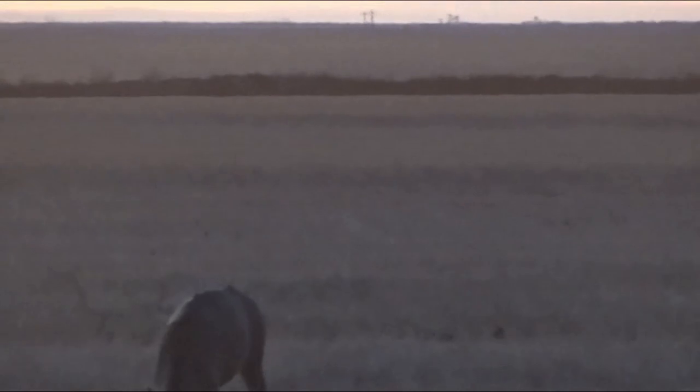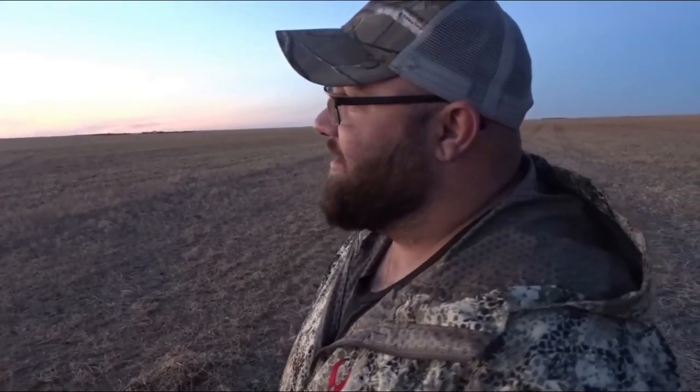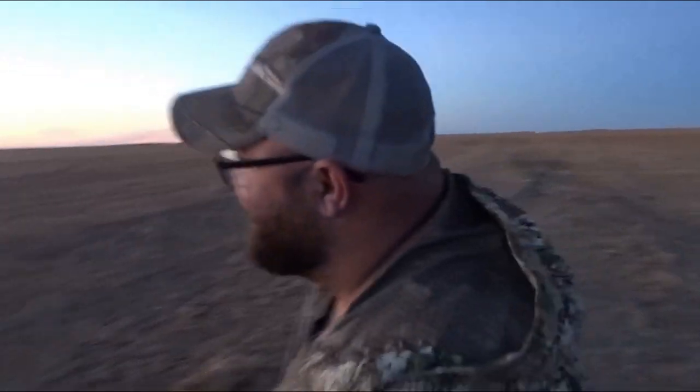Like a hit. Just happened to see him on the horizon and I couldn't say no. My first shot, I reached out probably 350 yards with the muzzleloader and I heard the hit. So at that point I knew there was no going back, and kind of snuck in to about 150, 125. Finished the job. Let's go take a look.